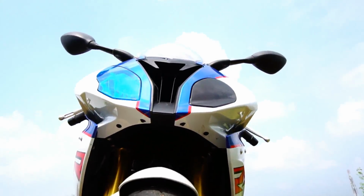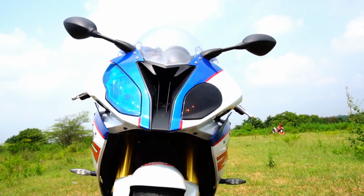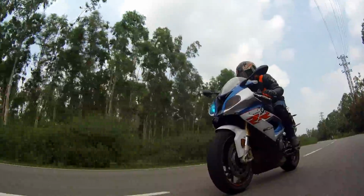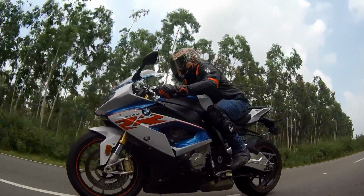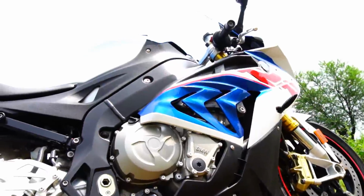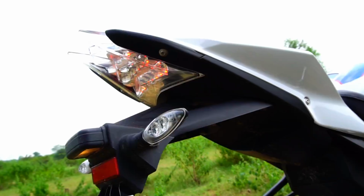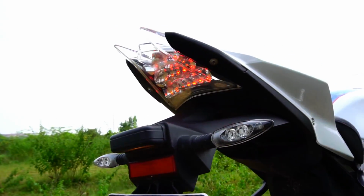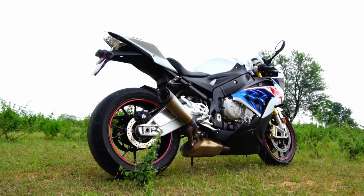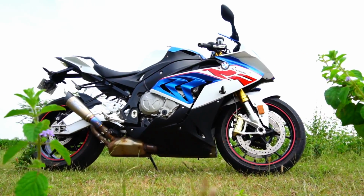Now, talking about the bike's design, I absolutely love the asymmetric twin headlamp layout, which is a hallmark design element of all BMW motorcycles. I also love the way the fairing is designed with a shark gills kind of a layout. The sharp, sleek and tapered tail section looks super cool. The tail lamp design is perfectly soothing as well. The styling is absolutely flawless with its razor sharp design theme and perfectly sorted out aerodynamics.